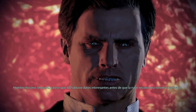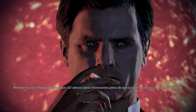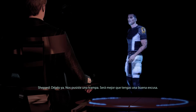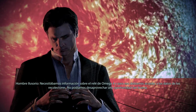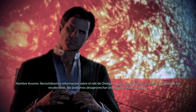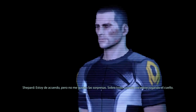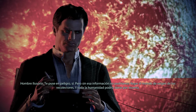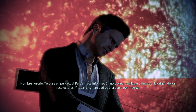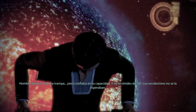Shepard, looks like Edie extracted some interesting data before the collector ship came back online. Cut the act. You set us up, and you better have a damn good reason for it. We needed information on the Omega-4 relay. That required direct access to collector data. It was too good an opportunity to pass up. Agreed. But I don't like surprises, especially when my ass is on the line. I put you at risk, yes. But without that information, we don't reach the collector homeworld, and you and every other human may as well be dead. It was a trap, but I was confident in your abilities.